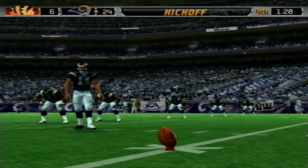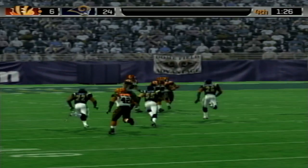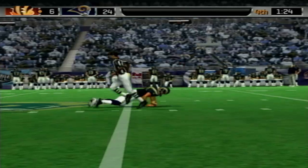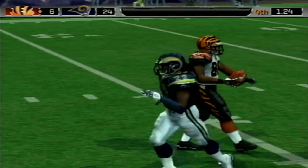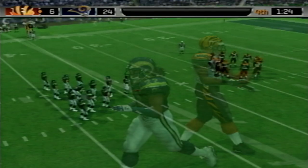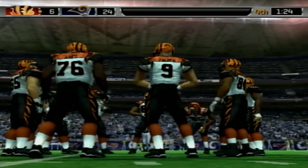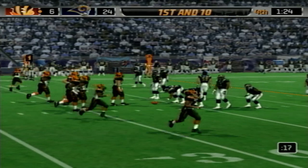Lined up for the kickoff. Could be a return here. From the 14. The 30. The Bengals will look to put together a late drive as they take over. Ball on their own 34.